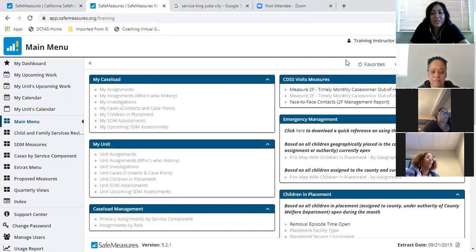All right, so let's get right to it. Up in the top right-hand corner of your profile, you will see your first and last name, right? Like I told you, I see mine. You should be able to see yours. Immediately to the right of that is Contact Us.